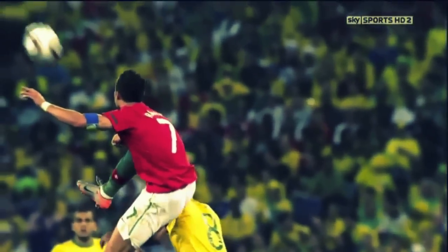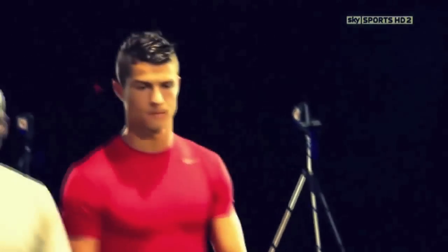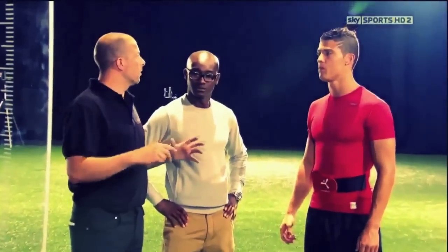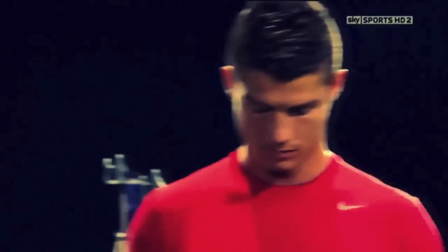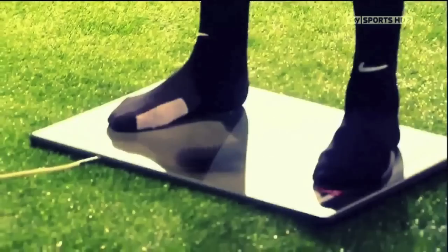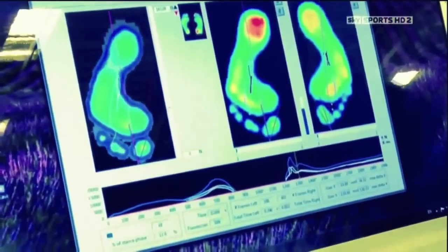So next, Ronaldo's explosive jumping ability is going to be tested. Here we are. Okay, Ronaldo, this is a high jump. Now explain to us how this works. What we're going to get you to do is a test of lower body power. The higher you jump, the more powerful your legs are going to be. So we're going to place you on the mat. We're going to instruct you to jump as high as possible, give it your maximal effort, and try and land back on the mat. This mat is actually a very sensitive pressure sensor that measures takeoff force.